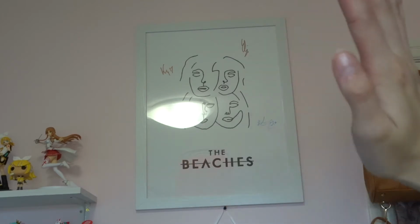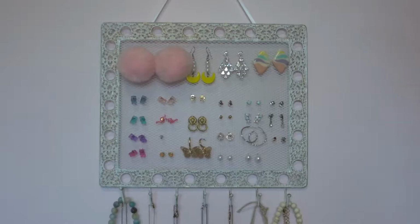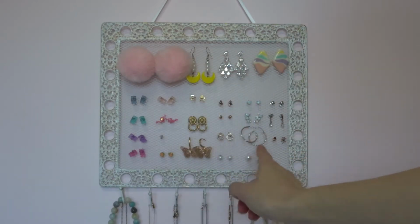So obviously, since they are my absolute favorites, I had to pick up this signed poster when I went to see them on their professional tour. I was never really big on earrings as a kid. But now that I've got a couple extra holes in my ears, now that I'm older, it's kind of become a part of my personality, and so I've got a whole bunch of different ones here. Mostly I favor studs, but got a couple hoops in there.